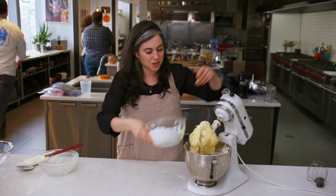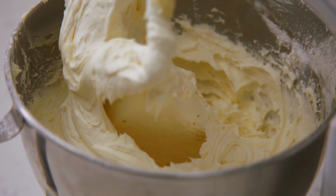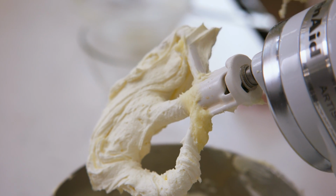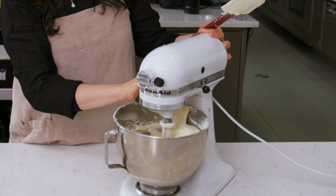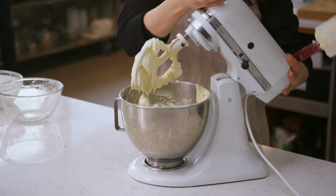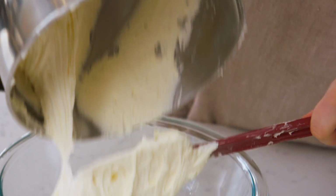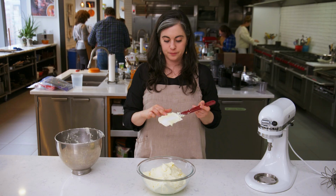Okay, rest of the sugar. When you look along the top of the paddle, you can see comparatively how the color has changed. The frosting where it didn't get mixed in, that's much yellower. Okay, that's it. So you can see it was really easy. Everything came together in just minutes. There's a lightness to it, but overall it's dense, it's creamy, it's sweet, but the sweetness is balanced.